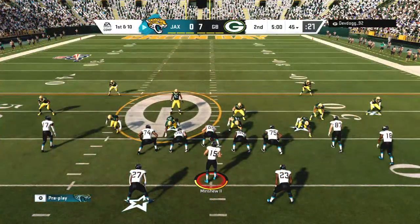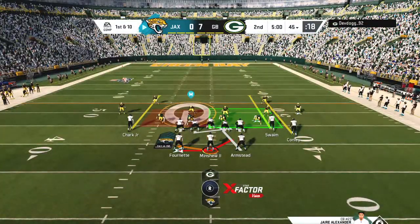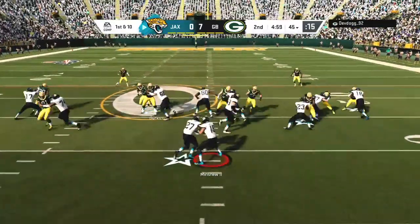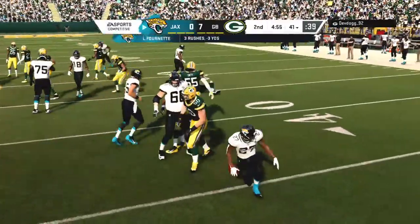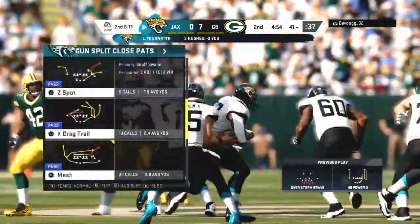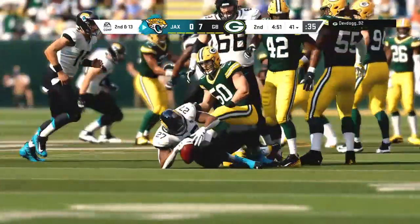Ready! 60 Pittsburgh. Fournette, a first down carry. And he'll lose yardage here. Back at the 41. A loss of a full 3 yards, and now it's 2nd down.